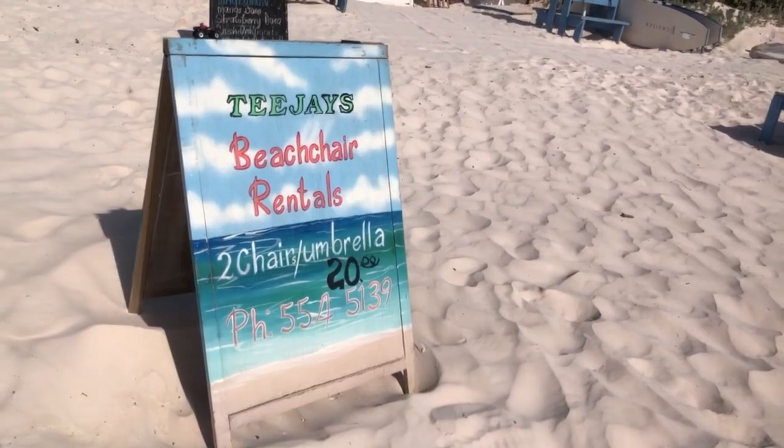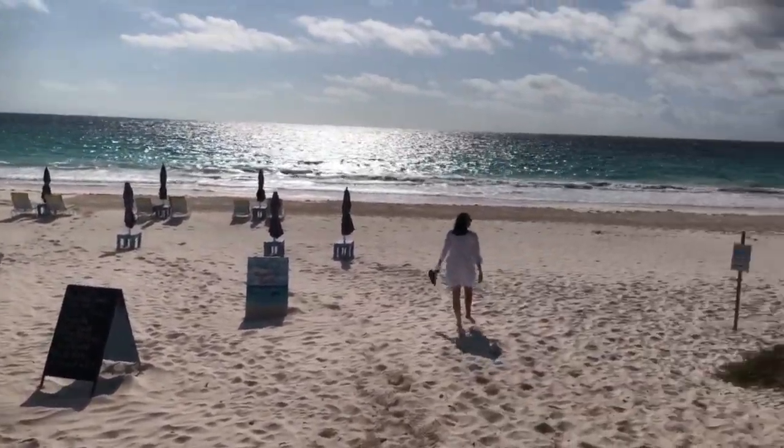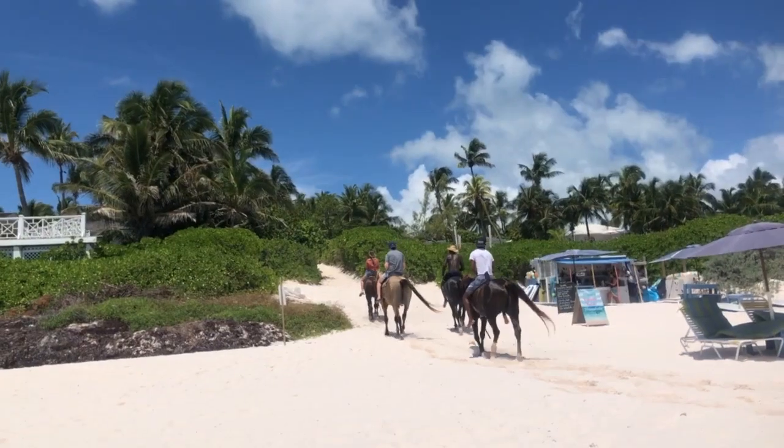But they had chairs that you could rent out by the pair, and it also came with an umbrella for $20 a day. And so we did that every day that we were on the beach. Also right by TJ's stand is the little horseback riding area as well. So that's where you would check in to go horseback riding.